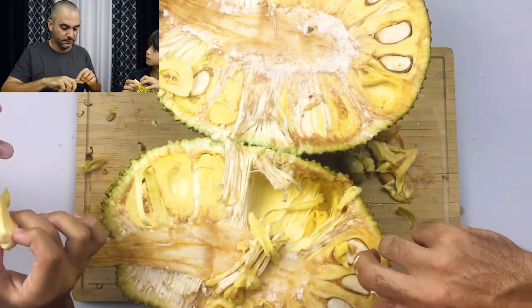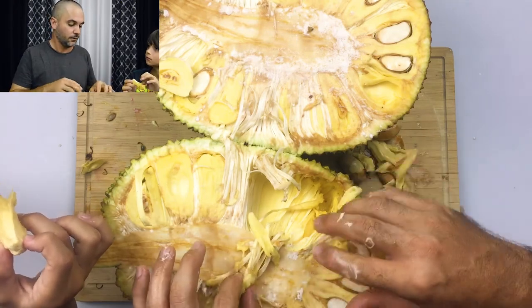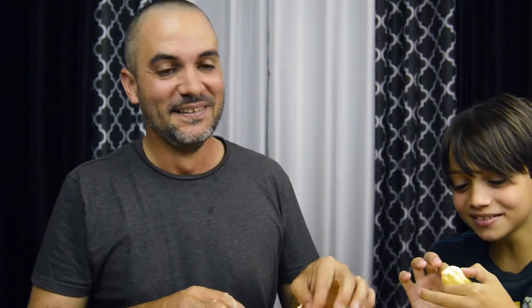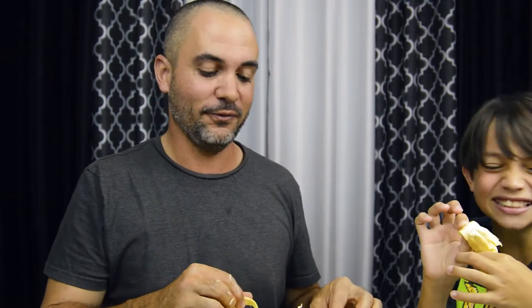Well, a bird drops them. Yes, a bird or some other animal. I don't see too many birds picking up 84-pound fruits and flying them around and dropping them. You never know. Velociraptors got velociraptors dropping 84-pound fruits on people's heads.